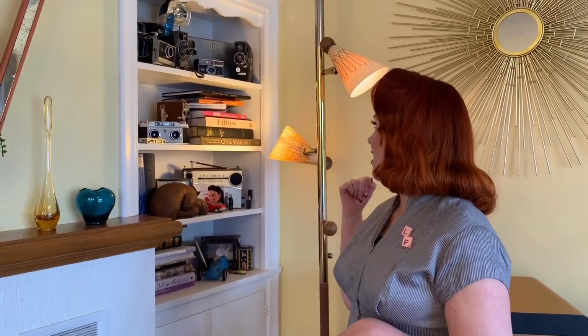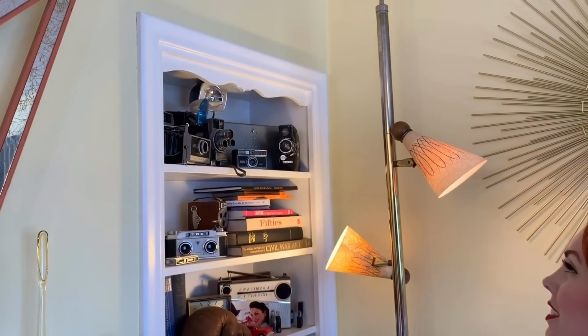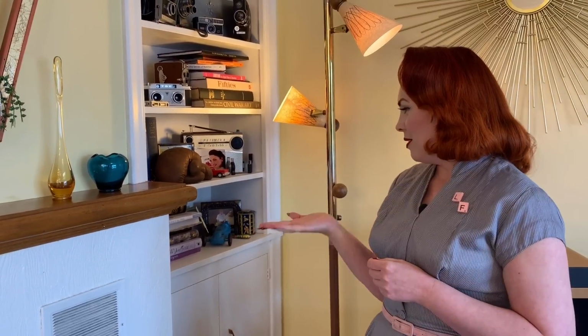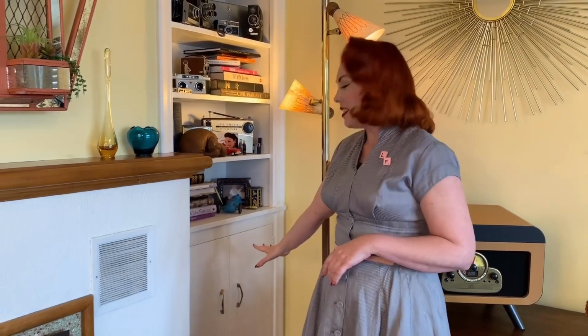And it's kind of like a bookcase area. We have a lot of our camera collection in here. We collect vintage cameras and also vintage video cameras. Those are in there, along with some of our books that we like to take a look at every once in a while. And then this bottom is also filled with books as well.